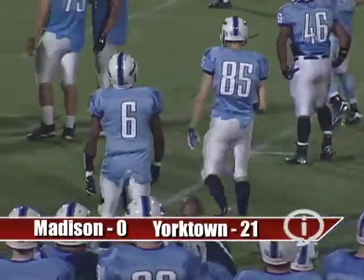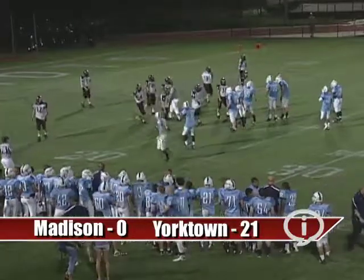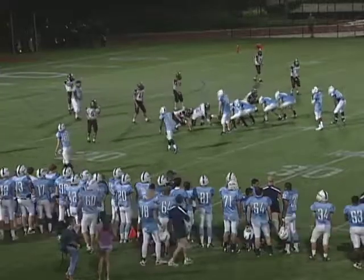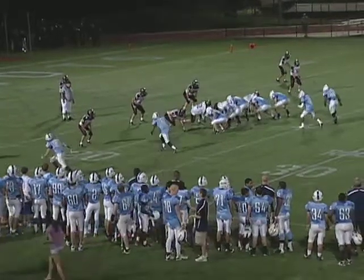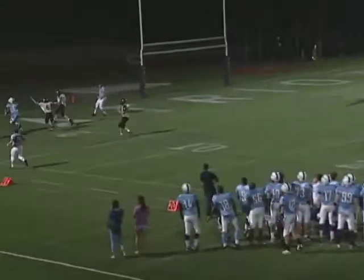Number 33, Michael Dola, the kicker for the Yorktown Patriots, over here saying, "Come on, coach. Come on. Give me one." Let's see if they can convert on this 3rd down. All right, 3rd and 6 for Yorktown. Smith under center. There he goes. He throws it, complete.